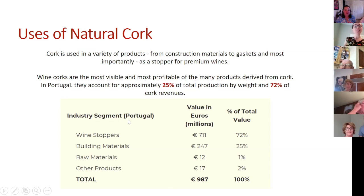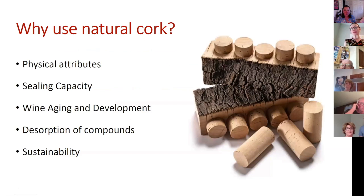And moving on. This is probably a better picture of the piece of bark that I have in front of me. Talking about why you would use natural cork, natural cork has a lot of unique physical attributes, allowing it to be very compressible and elastic. So it makes a very unique sealing closure. Cork is actually impermeable to gases and liquids, which a lot of people don't realize, but that's how it keeps the wine in the bottle. It also protects the wine from outside elements, which is unique. Some other closures don't do that. So cork does provide that seal.